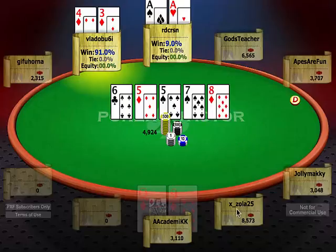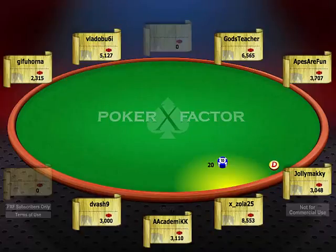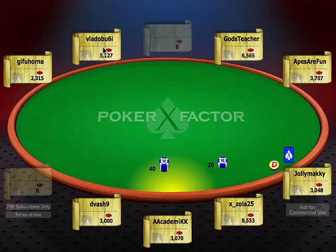Ooh. Guy gets him on the turn, though. Makes a straight. Interesting three bet. Definitely something to note by this Vlado guy, that he three bet an under the gun raise with 3-4 diamonds and then called a cold four bet out of position. So it's definitely something to keep an eye on.